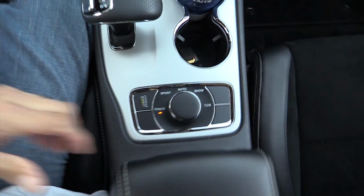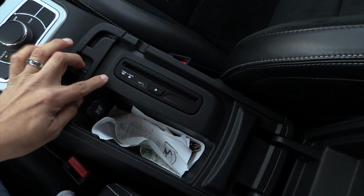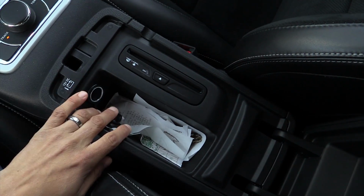Moving over to the center console, you'll find the optional single disc CD player. If you do want a bit more center console storage, I suggest skipping that, because as you can see, this is not a very large center console, although we do have a 12-volt power plug right here.